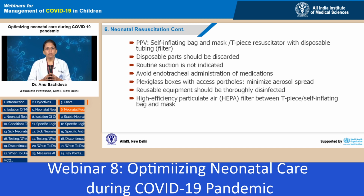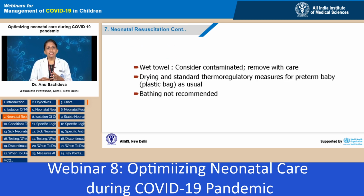Remember, this can add significant dead space and hence one should use the smallest available filter and avoid prolonged ventilation using this technique. All disposable parts should be discarded and routine suction is not indicated. During mechanical ventilation, inline suction has to be used and one should avoid endotracheal administration of medications. It is said that plexiglass boxes which have excess portholes may potentially minimize the aerosol spread. Drying and standard thermoregulatory measures for a preterm baby, that is using the plastic bag, are the same as for other deliveries. Bathing is not recommended for obvious reasons.